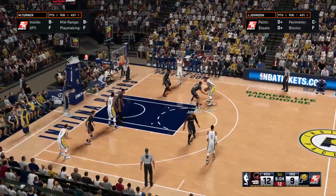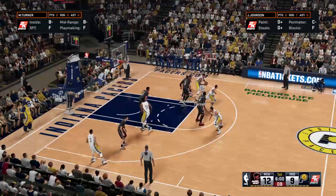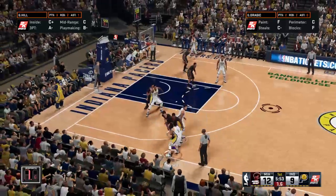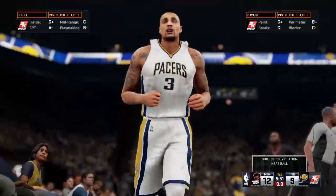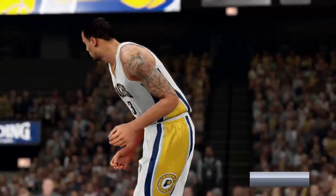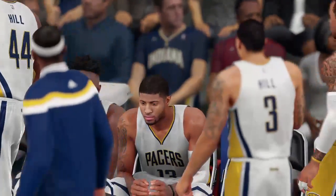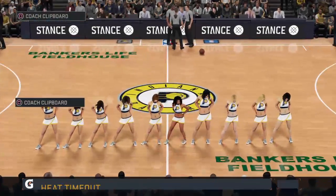Now, here's George. Back to Turner. The kick out to Hill. From deep. Whoops, there's the 24-second shot clock violation, so they'll turn it over. Hill, he's checked in for Ian Mahinmi. And Miami calls their first time out of the game.